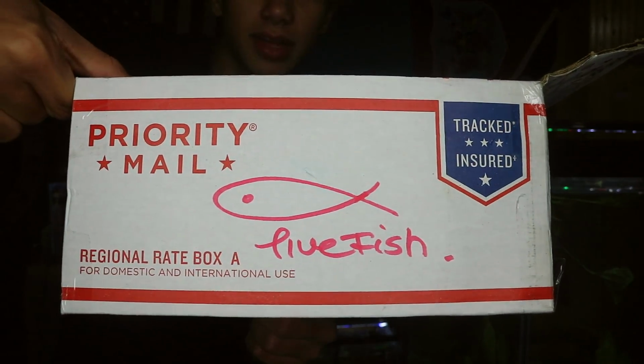But no, I get a text right as I leave school at 3:29 telling me my package was delivered at my front porch. And I was like, no. It's relatively cold in Wisconsin right now, but the sun is hitting on the porch, and heat and fish. The box says live fish, actually the box says clearly live fish.